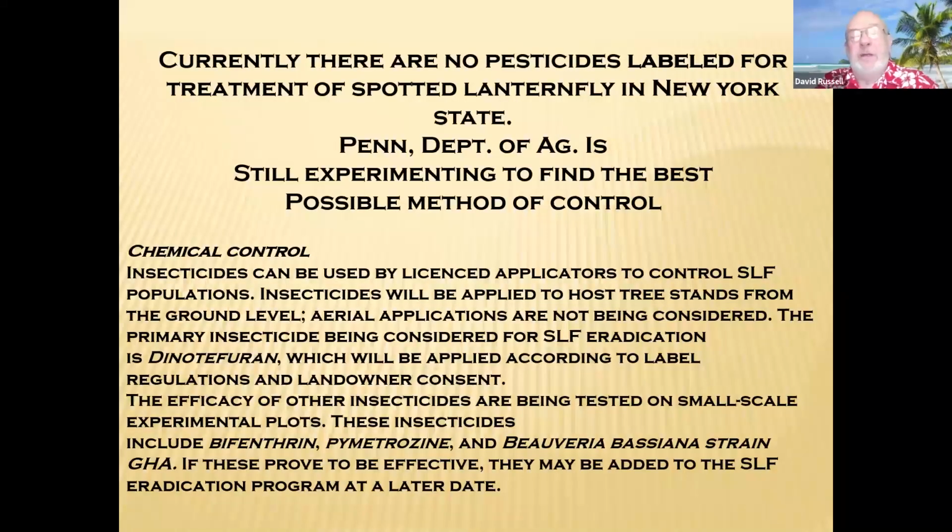Currently, there are no pesticides labeled for treatment. Now, I went out and did an update on this. This is as of 2017. As of 2020, April of 2020, there are still no chemical pesticides labeled for treatment for the spotted lanternfly in New York. If they do come up with some that are functional for all stages, then we'll be the first ones to know. They have a couple that seem to work, but it hasn't proved to be effective yet.